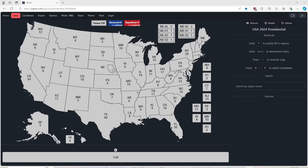Today we have an updated election map. Who is winning in this tight race to become president?